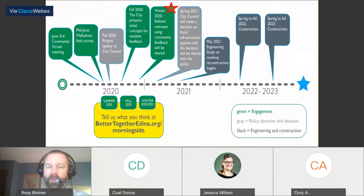Here's a map of our engagement process as we've laid it out. And you can see we're now into the winter of 2020, where we're going to be sharing some of those refined concepts that are using community feedback and starting another conversation where we can gain further community feedback. All of this input really will help inform staff's recommendations to the decision makers, and it will help the decision makers understand the costs, benefits, and trade-offs from your perspective.